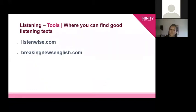BreakingNewsEnglish.com, again, I had mentioned this in my webinar on reading. This website has lots of semi-authentic text, in the form of news articles. It's great because if you want to do reading, you can start off with a reading text, or you could ignore the reading bit and go directly to the listening section, which has the same news but not in the form of reading. So again, there are pre-listening tasks, there are different interactive questions. You can even do multiple choice questions if that's what you want. So it's got everything there.